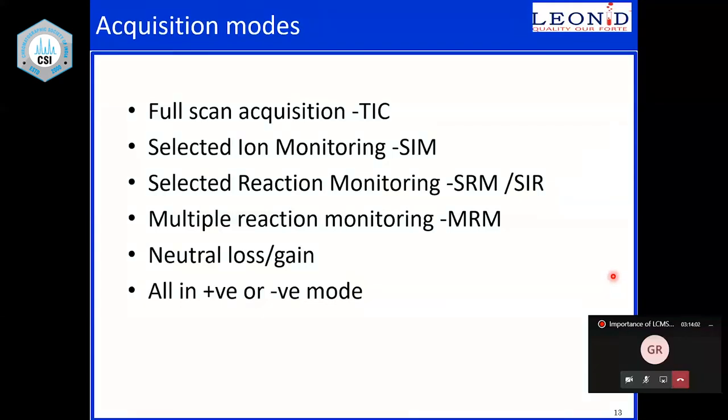That pair will give you the highest sensitivity for analysis. And most of the work will be done using the MRM technique, the neutral loss and neutral gain technique.